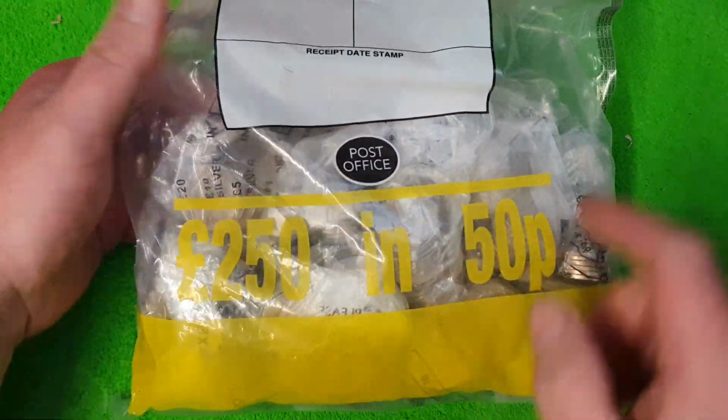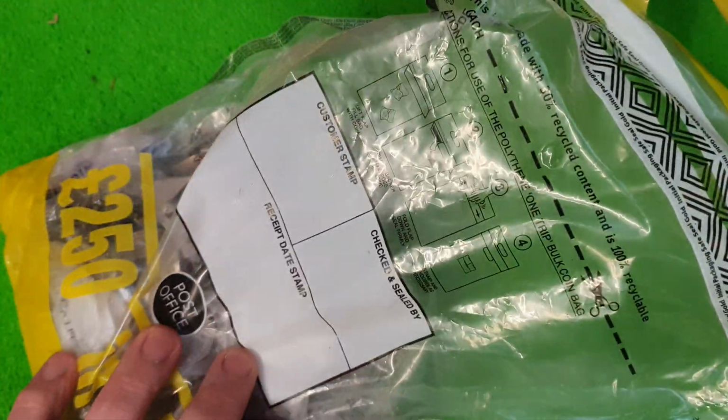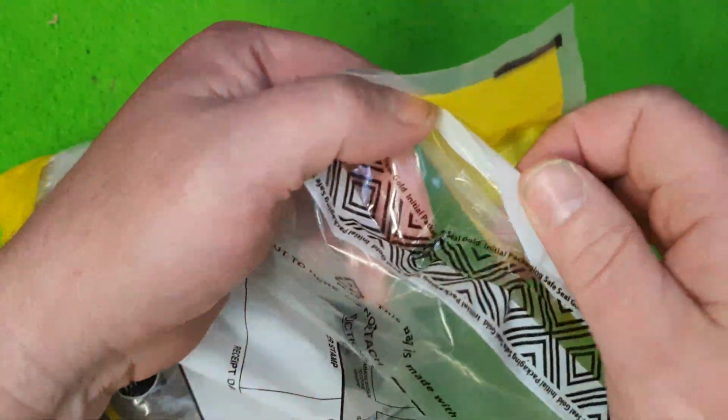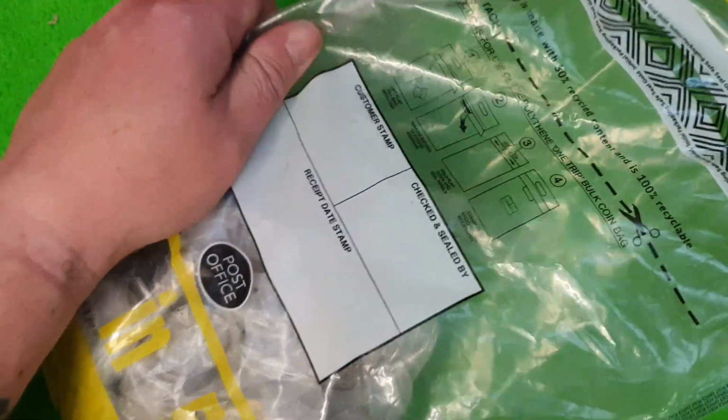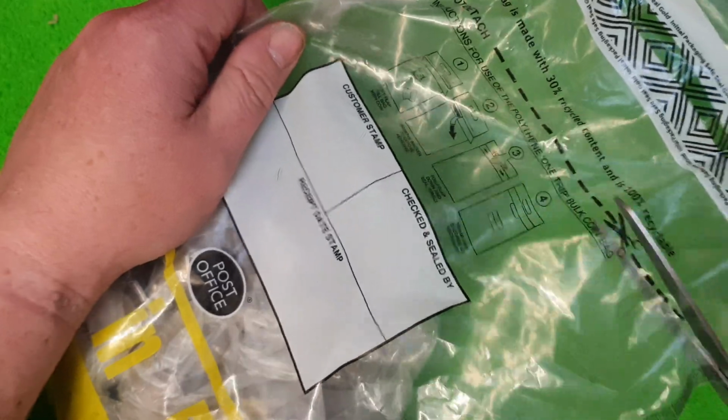250 quid of 50p's here in the Master's house. This is from the post office. Okay, so a little bit of a slight disclaimer. You can have a look up there, but you can't get into the bag. It's got a little bit of flat there. Okay, no marks on this one.